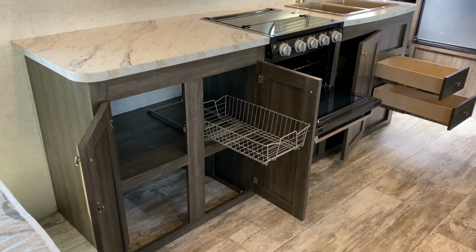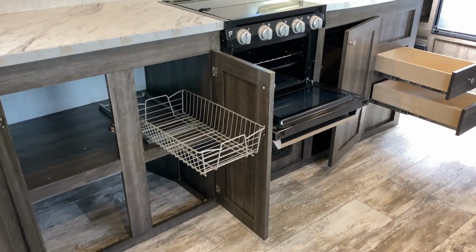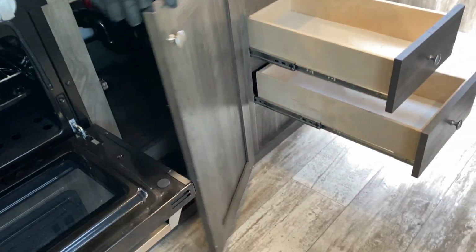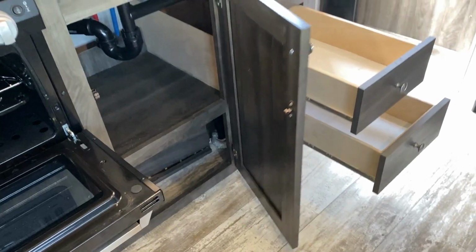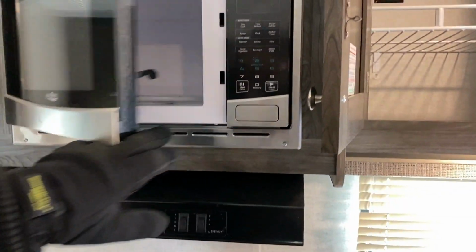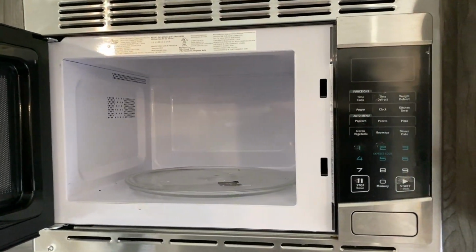Cracking open the kitchen storage here. It's got some pretty good storage going on. It doesn't look like the oven was used a whole heck of a lot. A couple handy drawers for some silverware space, things like that. Microwave got used a little bit, but not used up. But once again, it's a pre-owned camper. It's been used. It looks good overall.